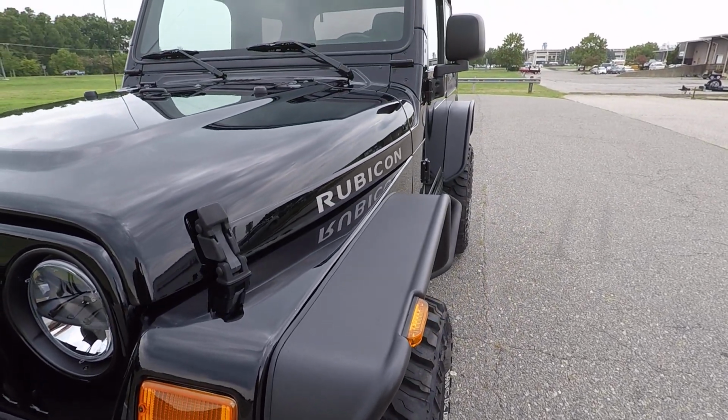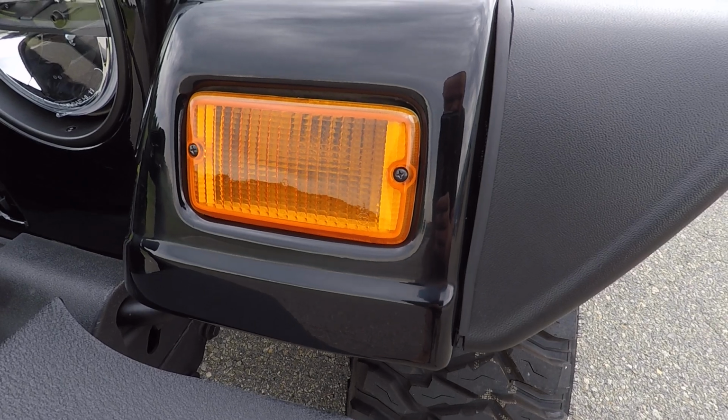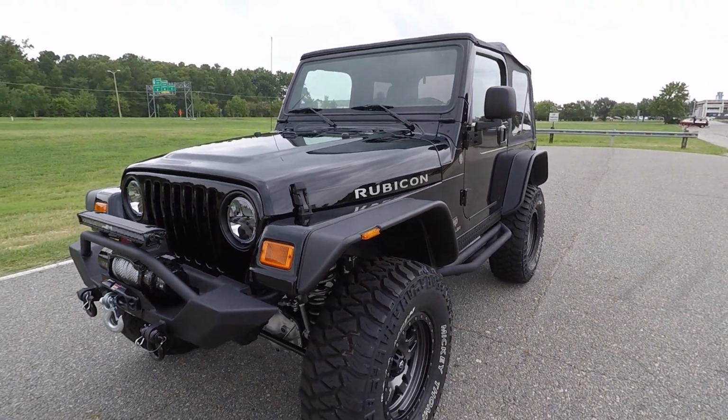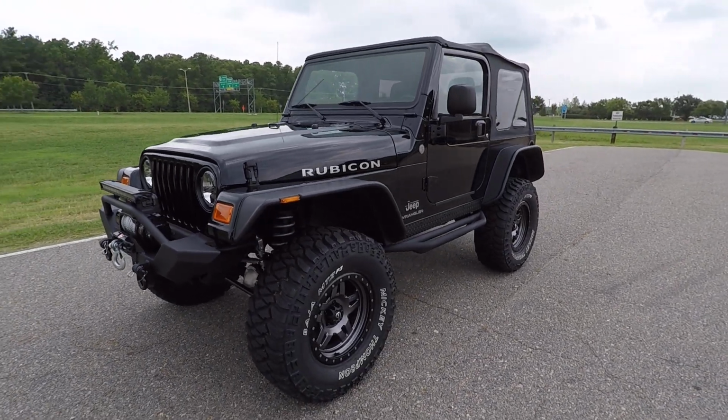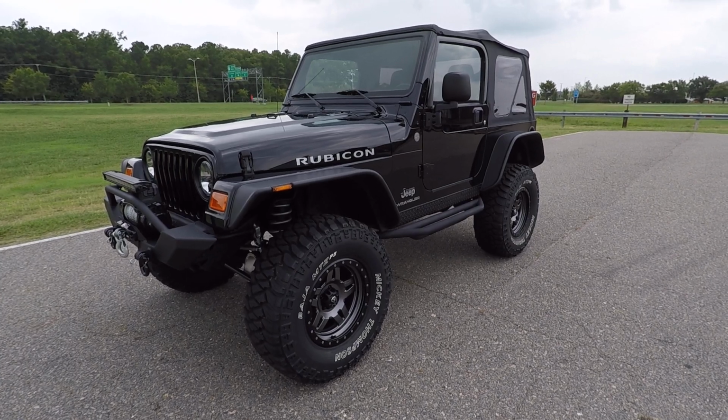These Rubicons are heavily sought after Wranglers, and ones in this condition are very hard to find. We did kind of a mini restoration to this Jeep.